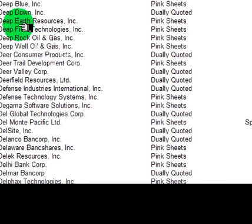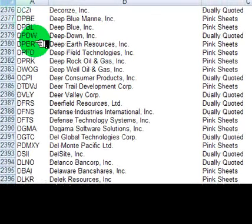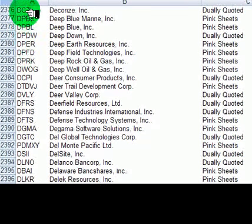and this will download it into an Excel spreadsheet, which will come up here, and that gives you a list. Let me move this over here. It gives you a list of 9,000 different stocks. It gives you the symbol, which is right here. Gives you the company name, gives you where it's quoted, pink sheets are duly quoted. Duly quoted means it's on bulletin board.